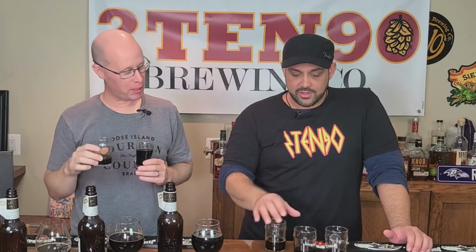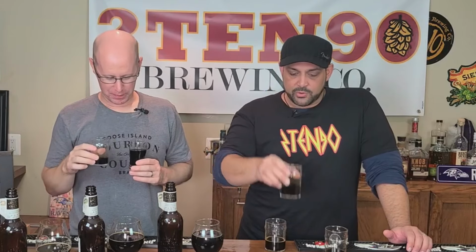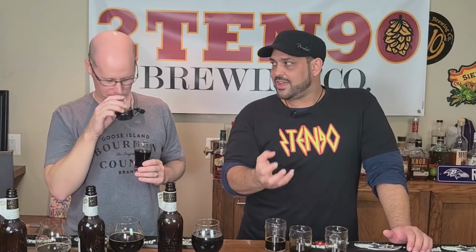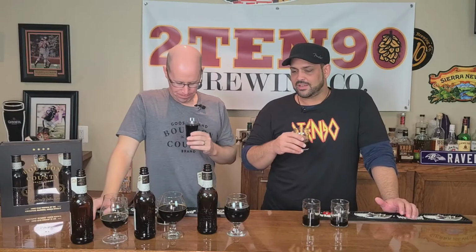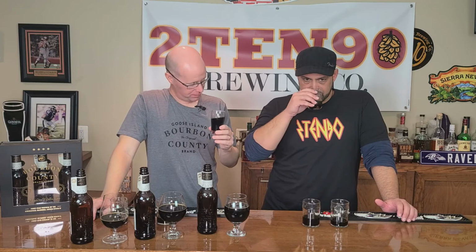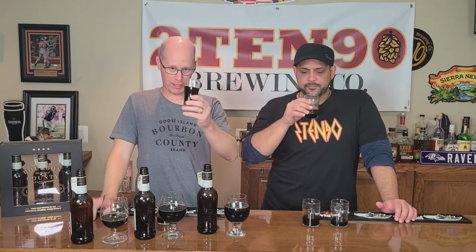Completely different. Smell 20. 20 is a little bit wild with the fruits kicking in, the chocolate. This has intense notes, the smoky notes, but this is very pleasant, and like I said, you get caramel notes on this. Smells nice. It's a really pretty nose on this. All right, 2018 cheers. Bourbon County Stout, 2 years later.